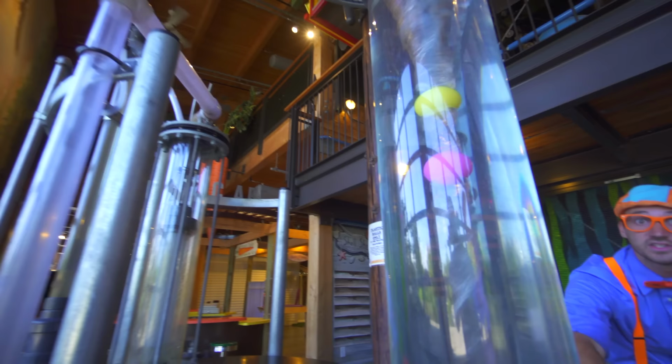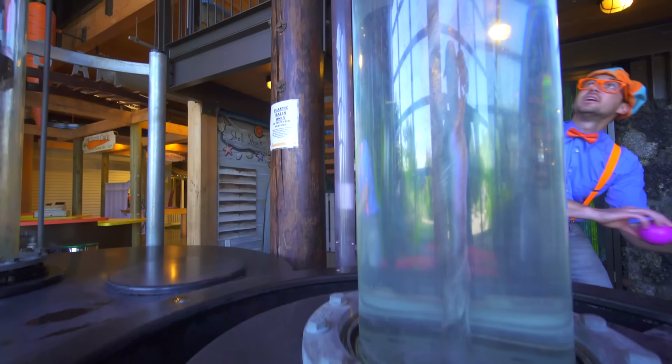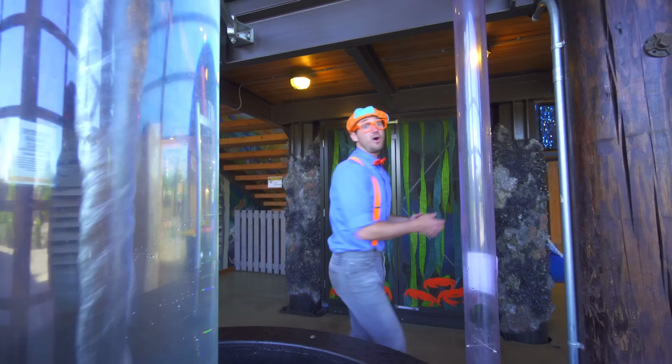Whoa, do you see him in the vortex now? Wow. I'm launching the balls up there, and then they go down the vortex. Okay, just a couple more. Here we go, balls. Wow. Whoa, that is so cool! Whoa! This water vortex is so much fun!